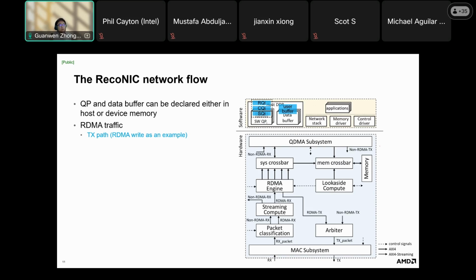And the user buffer is a data buffer where we keep the payload. So for RDMA, the queue pair and the user buffer can be declared either in the host DDR or in the FPGA device memory in the RecoNIC, which is very flexible.